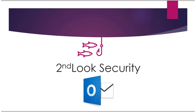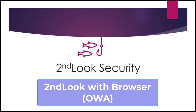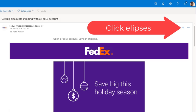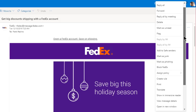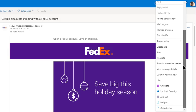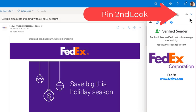Second Look for Outlook Quick Start Guide. Second Look in a browser. Open any message in your browser. Click the three ellipses on the top right and scroll down to select Second Look Security. This makes the app available to check messages. Make sure to click the pin so Second Look is always available for every message.